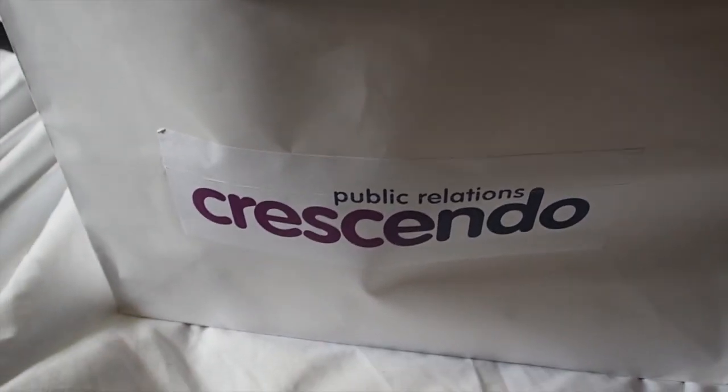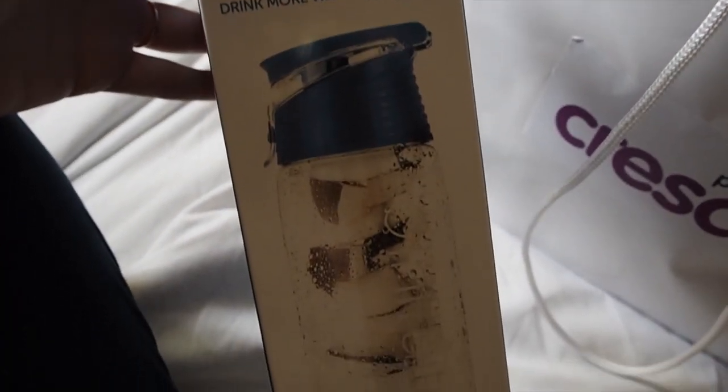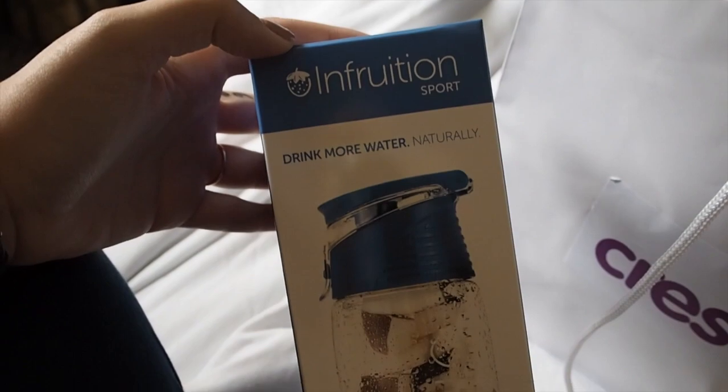And the next one is from Crescendo. This was a PR brand who represent quite a lot of brands. We've got this fruit infuser bottle. That looks cool because I haven't actually got one, so that'll be really nice to try out. We then got... Yeah, we blagged them, didn't we? Yeah, we got this as a freebie.